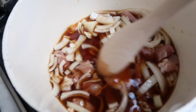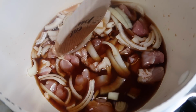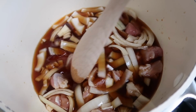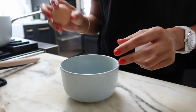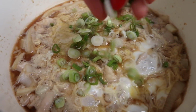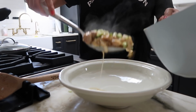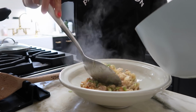So right now I'm cooking up. So I have here chicken thigh with just a brown onion sliced and mirin, soy sauce, and sake with a little bit of brown sugar and dashi stock, which I made fresh over here. It smells so good.